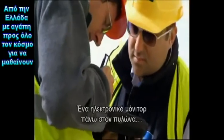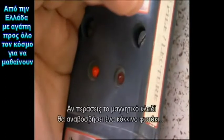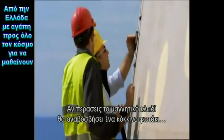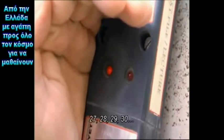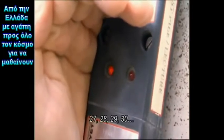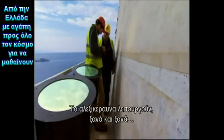An electronic monitor on the tower records each time lightning strikes here. Slide a magnetic key, and a little red light will flash once for each strike since the device was installed. 26, 27, 28, 29, 30. 30 flashes. The lightning rods work time and again.